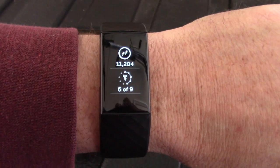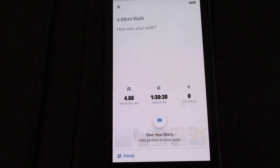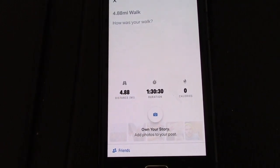I'm gonna wrap it up, hop in my car, get back to the house, do a wrap-up video. Fitbit says 11,204 steps. Workout paused. Workout finished. There you go. 4.88 miles. So there you have it. Another 4 miles down. Actually 4.88. That's a little more. That's almost a whole extra mile on accident. For my 500-mile walk, I've done 10 miles so far. I only have 490 miles left to go.